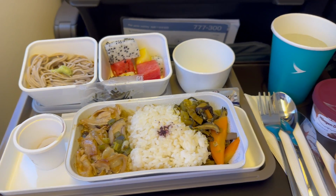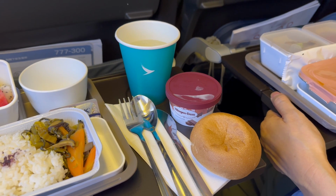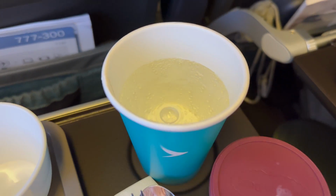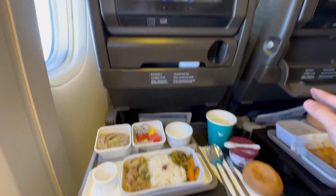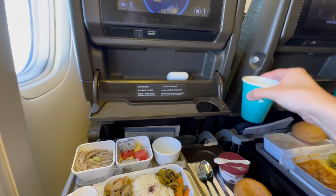My pork rice is looking delicious. For dessert, there's Haagen-Dazs ice cream. There's also bread and butter and metal utensils. For my drink of choice today, I went for Pier sparkling water. I'm slowly running out of space on my tray table. Thankfully, there's a cup holder right here. It comes in really handy.